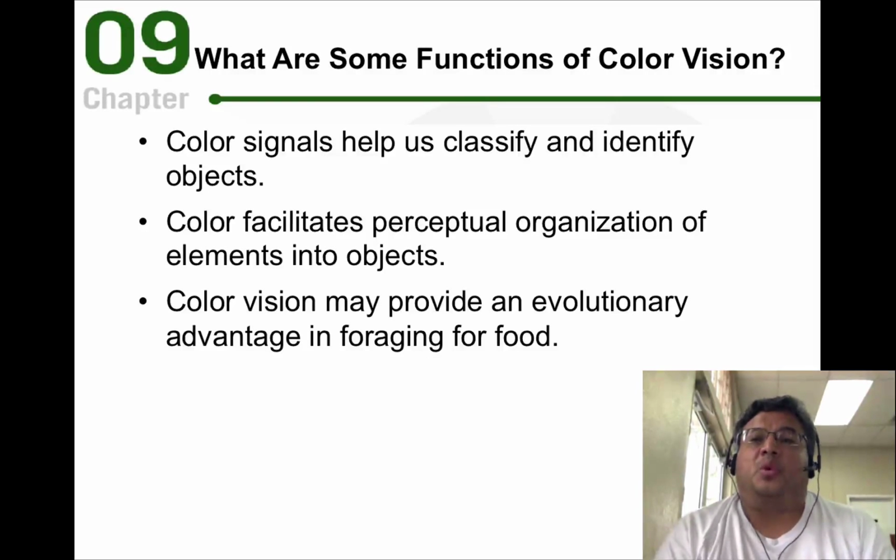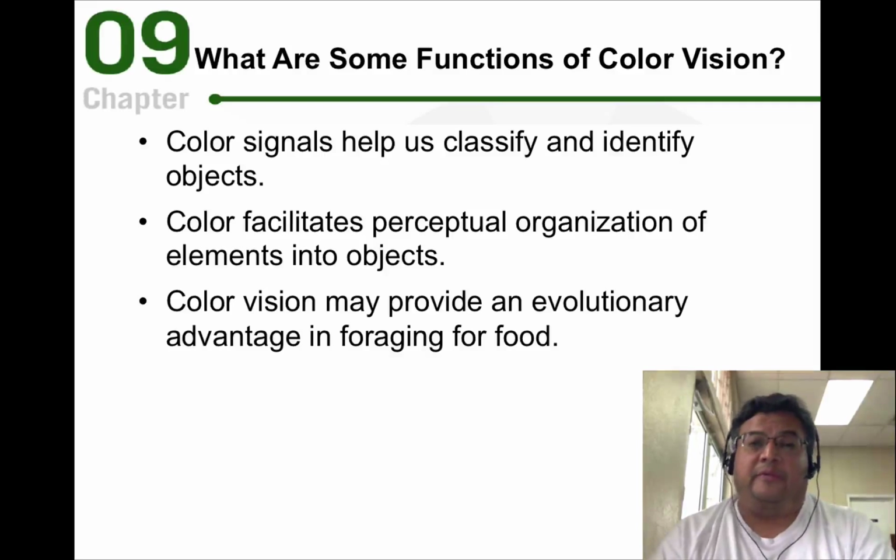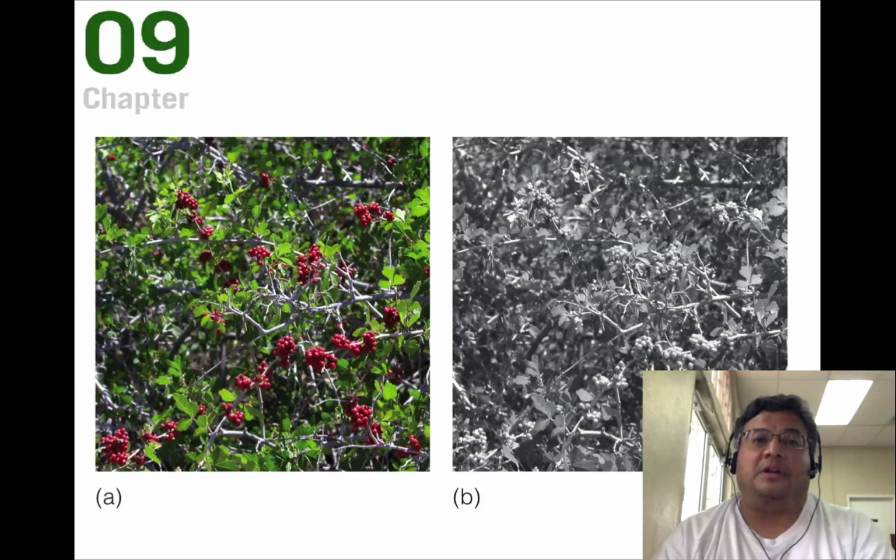Color helps us to organize objects, to identify what's part of what and what isn't, and to build our internal representations of those objects based on color. And then finally, color probably helps us to find food. It's probably an evolutionary advantage for hunting for food. So that's probably one of the primary reasons why we evolved the ability to perceive color.